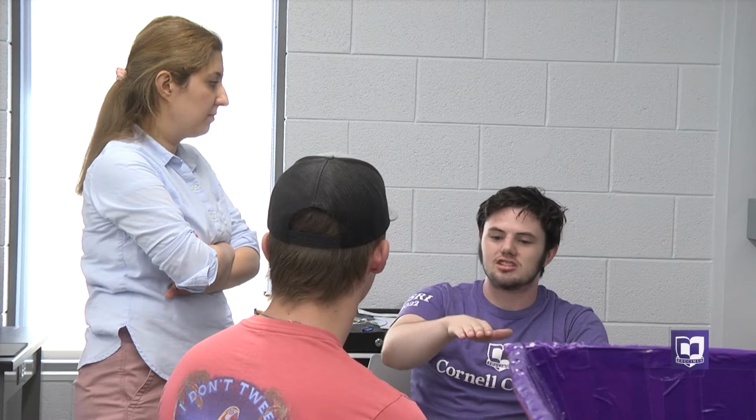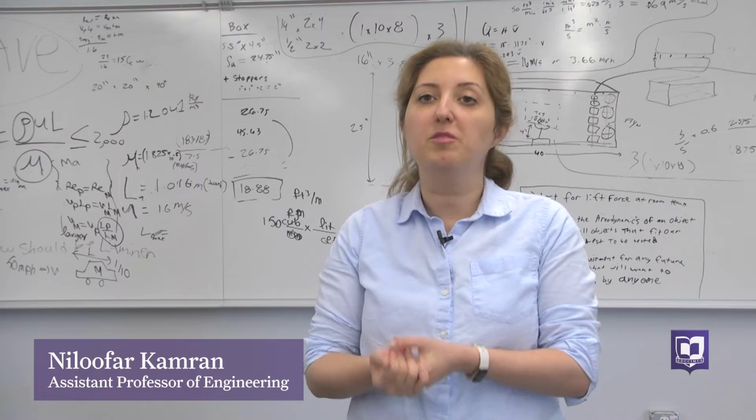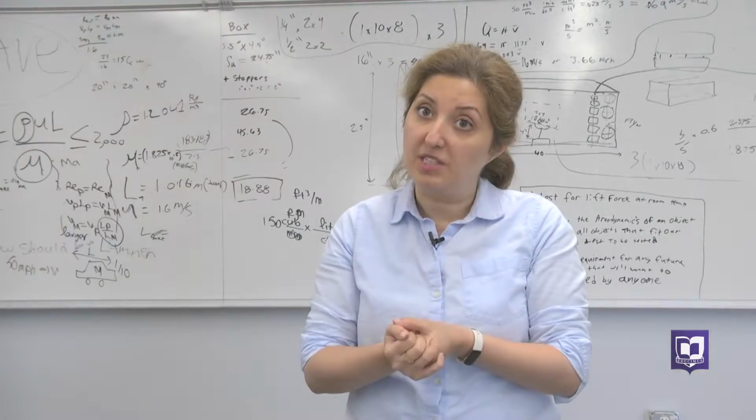So that's how we're going to see that lift force. In this project, my two students, one rising senior and one rising sophomore, work on building a wind tunnel with flow visualization and force measurement.